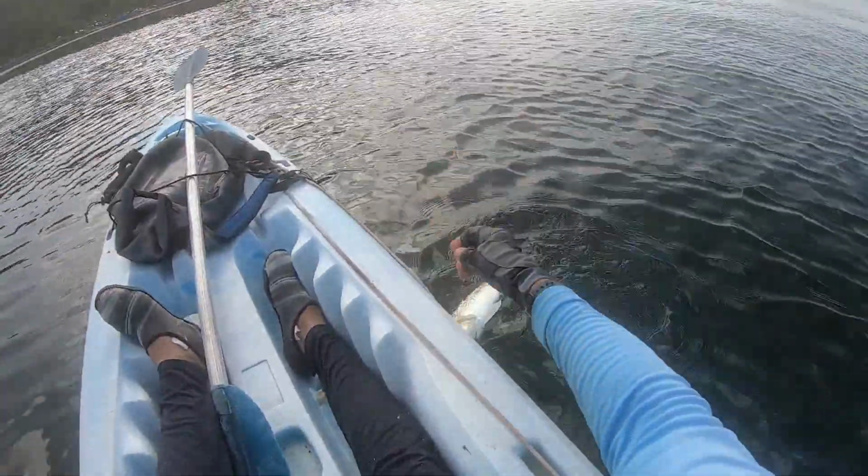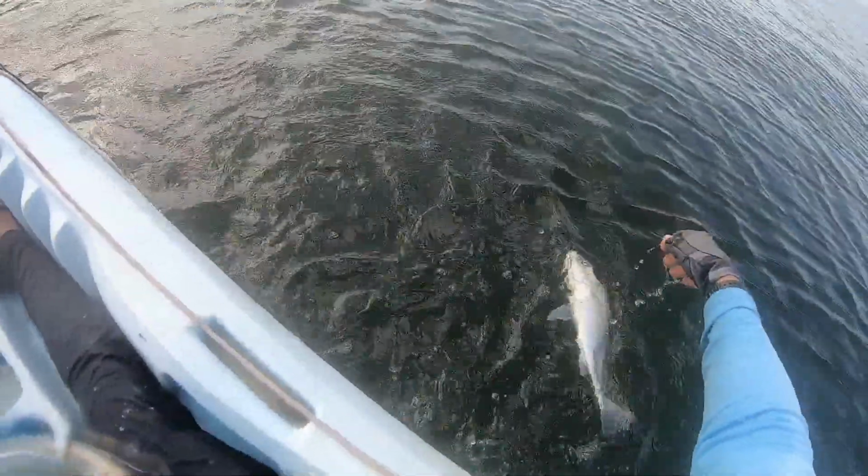Then after that, I went back in the kayak, trying to catch a fish to cook for Easter. I did end up catching one. I think it was a racando, and I ended up cooking it. So it was a nice catch and cook video. Mission was accomplished. Nice Easter fish, boy.